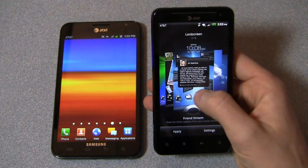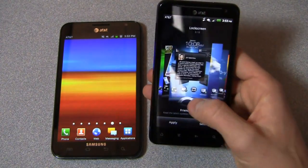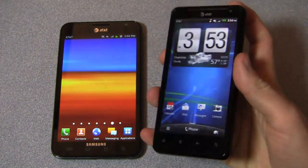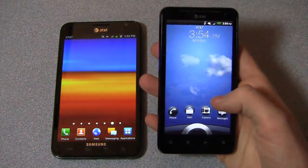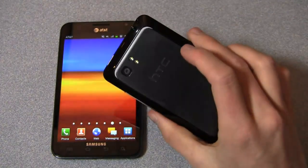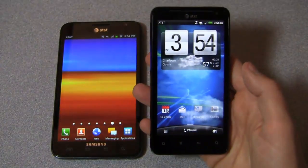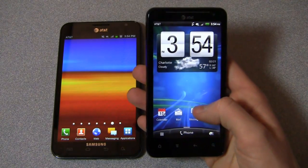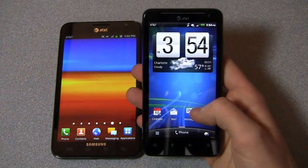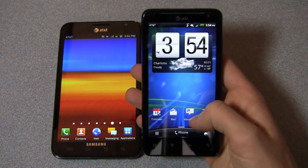You can change it to friend stream. You can change it to weather and more. So if I want to see the weather on the home screen, I can hit apply, and the weather lock screen is there. And then when I turn it off and back on, I can see my weather instantly. Now obviously that's a battery killer, and with a 1,620 milliamp hour battery, it's going to be kind of noticeable, and I actually have noticed. That's why I keep it turned off, because these little animations like that tend to kill the battery much faster than other things on the device.